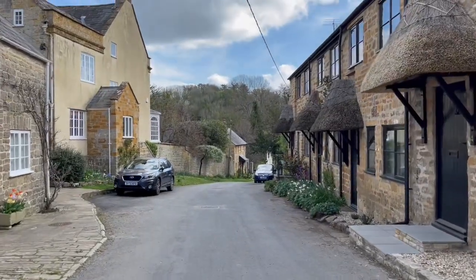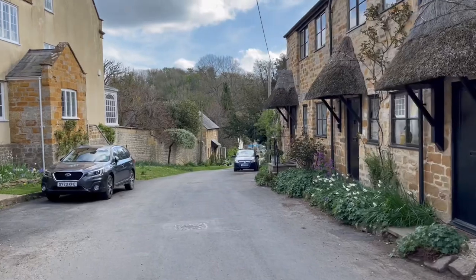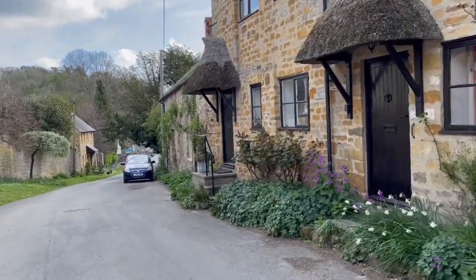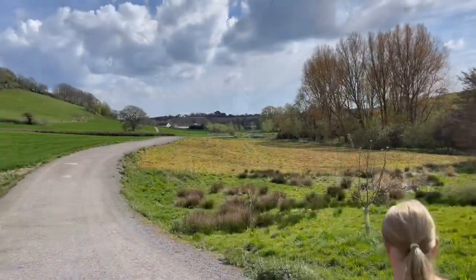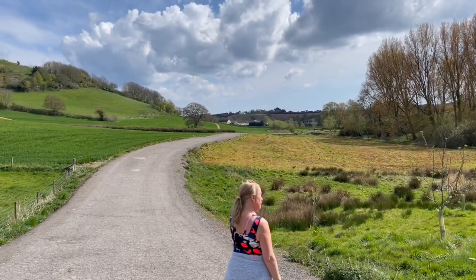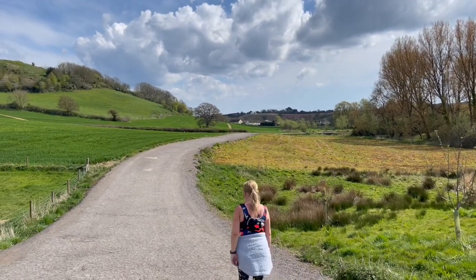The village of Symondsbury. Another beautiful little village. Very tastefully renovated houses. Places you'd never see unless you were looking. Flying off down the country lanes now. Nearly there.